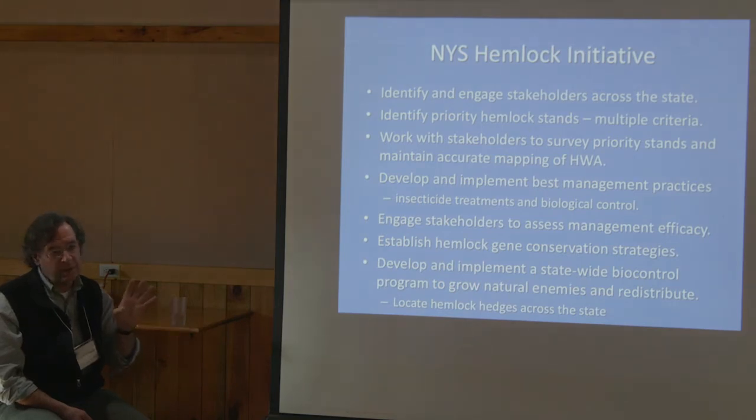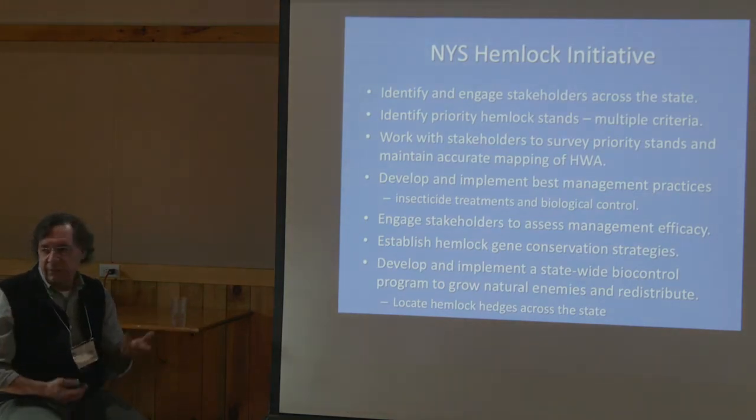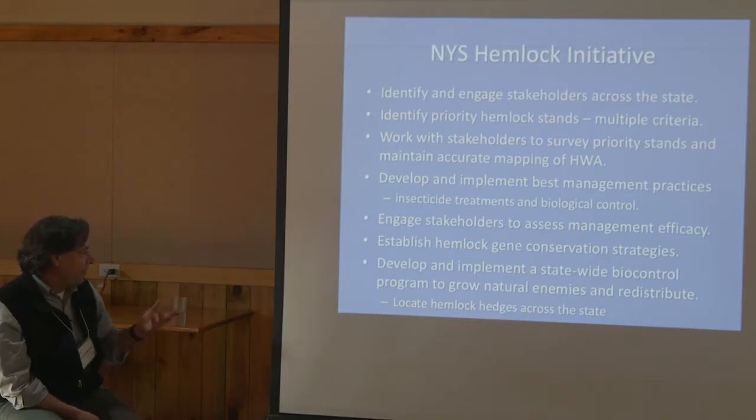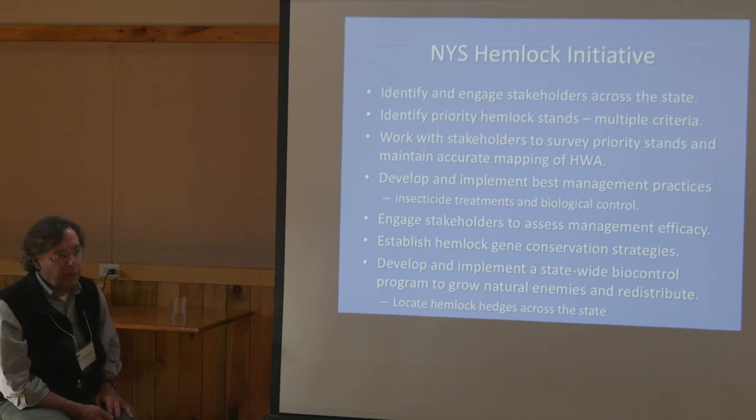That's something right now that's difficult. We all are doing way too much with too little funds to really do that effectively. But this is important. Management efficacy means you can't keep doing the same wrong thing. Establish hemlock gene conservation strategies and then work on the biocontrol. I think on the biocontrol, we're 10 years behind right now, and we really need to ramp that up across the state. So that's my idea for world domination with hemlock woolly adelgid.